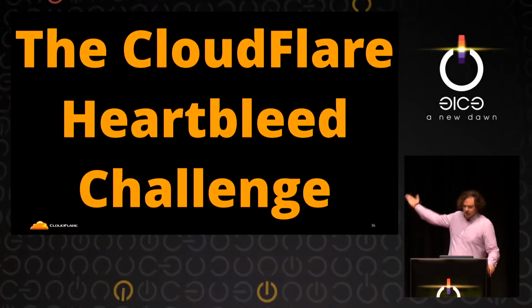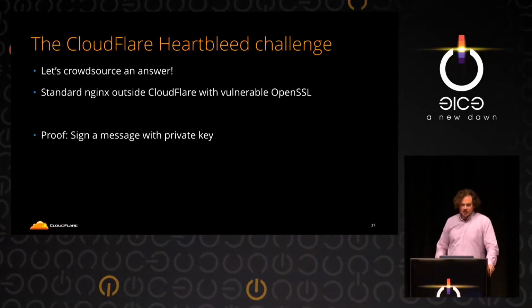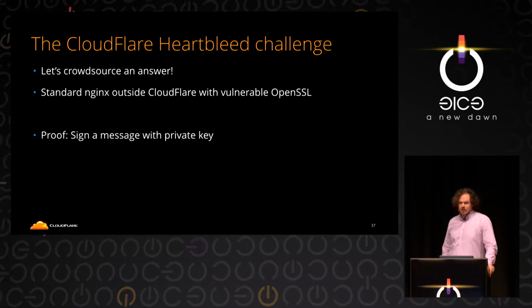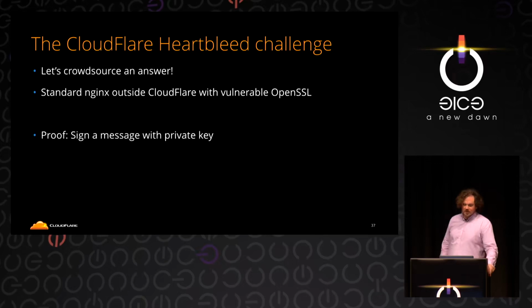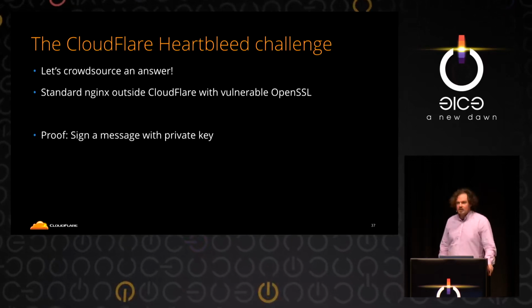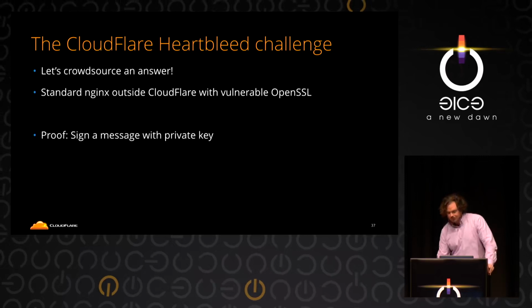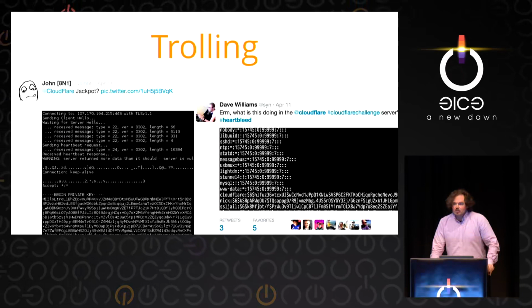So we launched the Cloudflare Heartbleed Challenge. This was something that we did to crowdsource an answer. We set up a standard Nginx, which was outside of Cloudflare. It was on a third-party VPS, and it had the vulnerable version of OpenSSL. And we said to all of you, come and find it, see what you can do. And to show proof, give us a message signed with that private key. What did we find? Well, for the first couple hours, there was trolling.